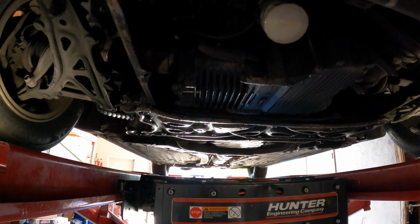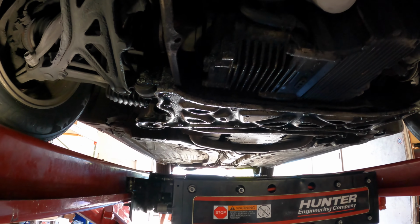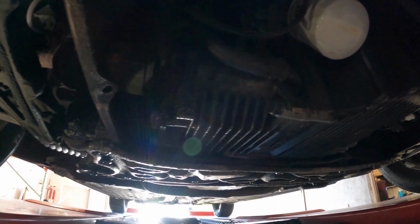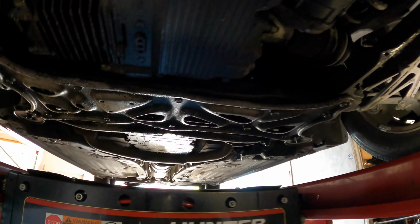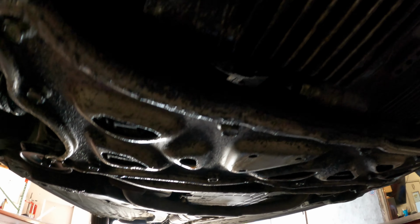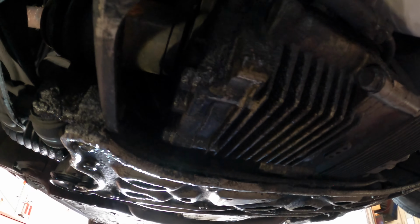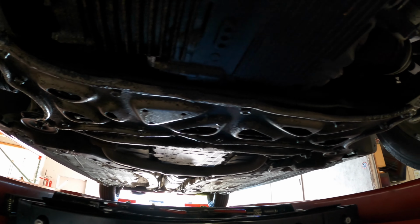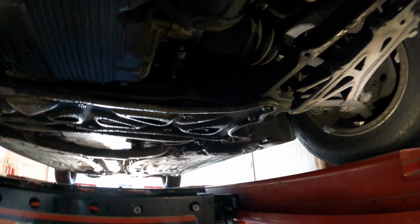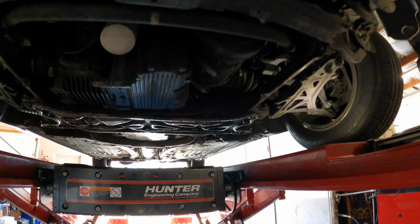Got quite a few leaks down here, I ain't gonna lie. Look at that. I need an oil pan or something. All these leaks right here. Damn. Maybe that's why it's burning. Look at all this oil. Oh no. We'll see what he say when he get back in here.